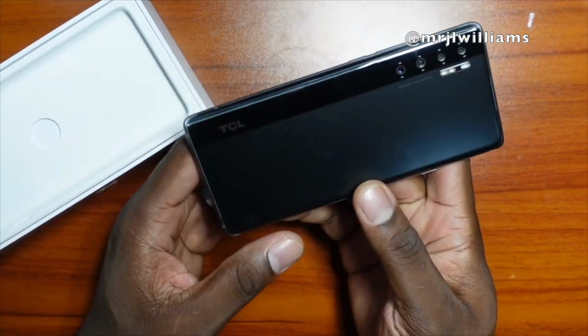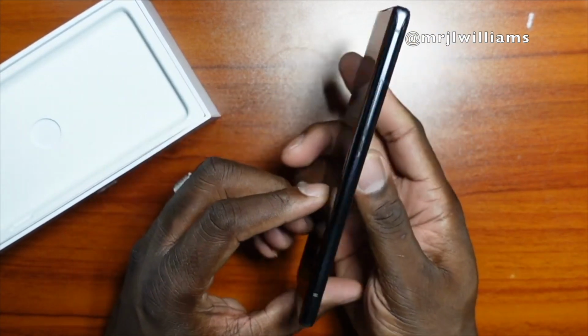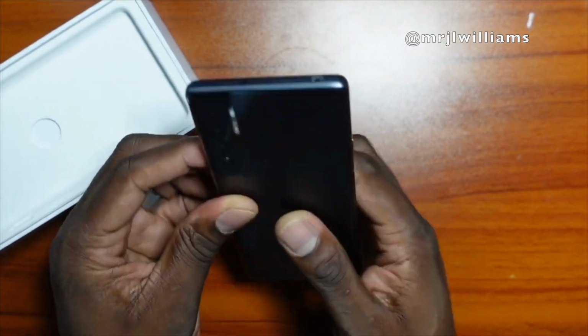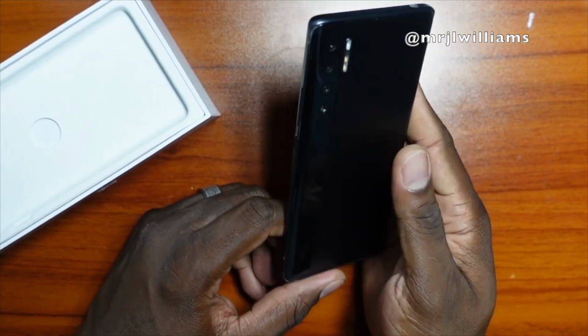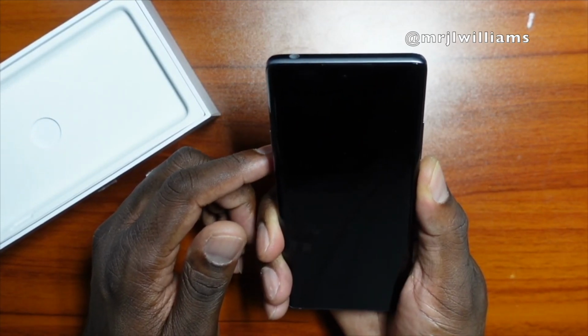I mean, TCL makes great TVs. I actually have 3 TCL TVs that I purchased. But their phones, man, their phones are coming along great. So wow, this is a beautiful gray color. There's a blue color as well, but that would have been a little too flashy for me, so I opted for the gray when asked.